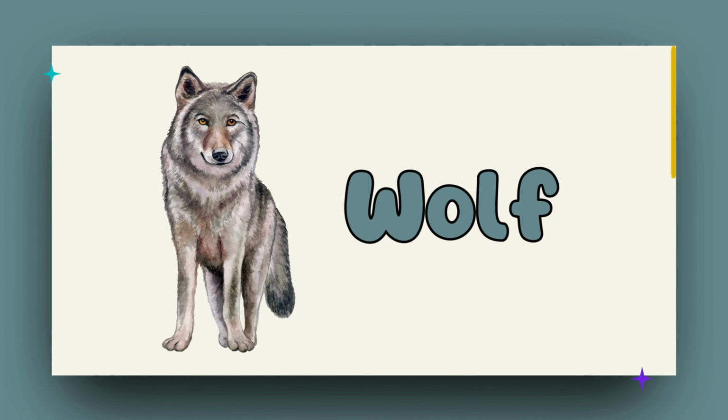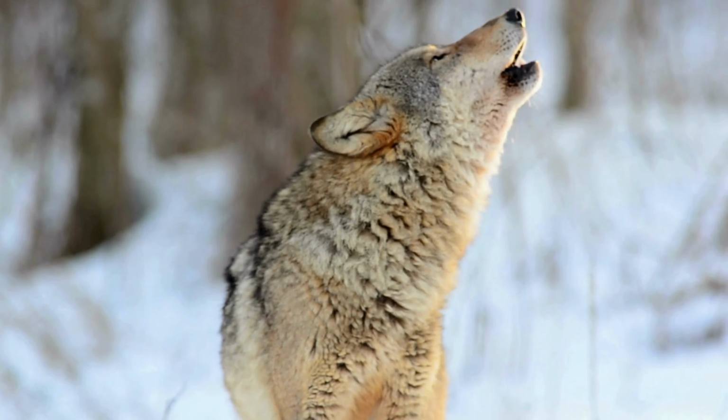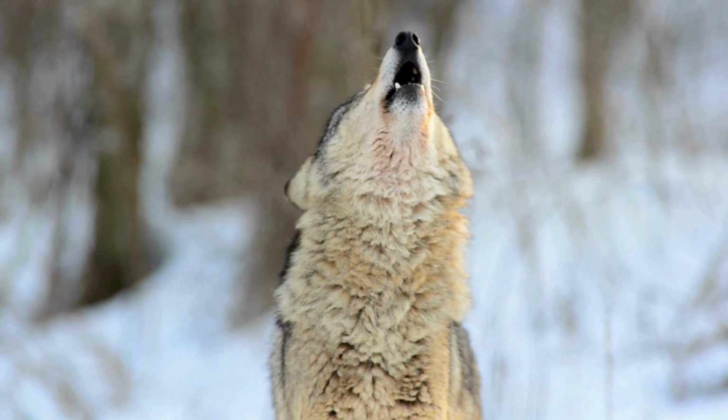W is for wolf. Wolves are wild animals that live in packs. They're excellent hunters and work together to catch their prey.